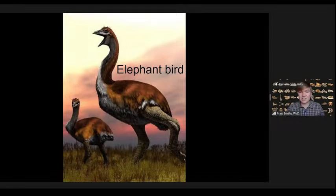Other giant things that used to live in Madagascar and only went extinct a few centuries ago include the elephant bird, which is like a 15-foot tall bird. It's one of the largest, heaviest birds that ever existed. And it laid an egg that was 2 gallons of yolk.